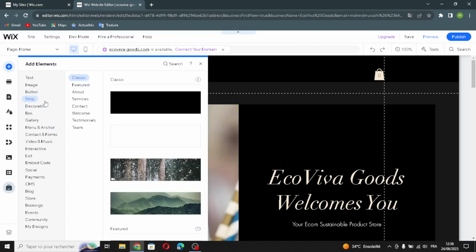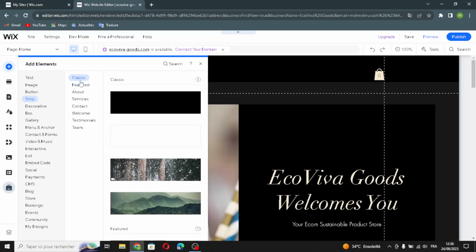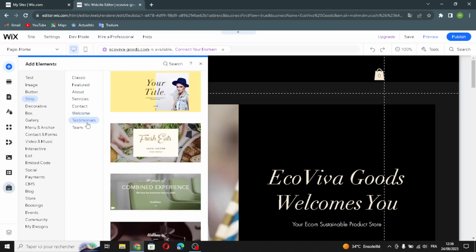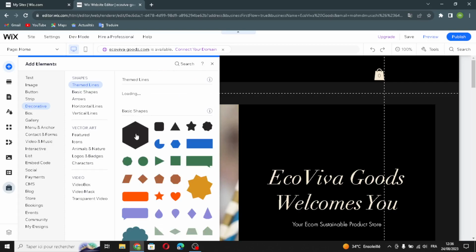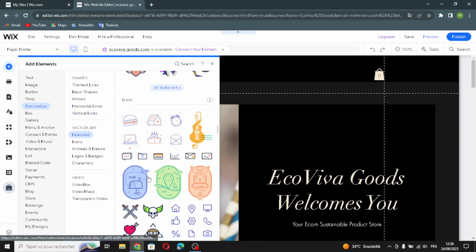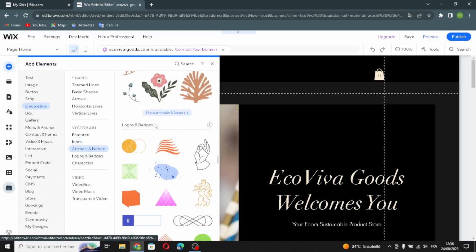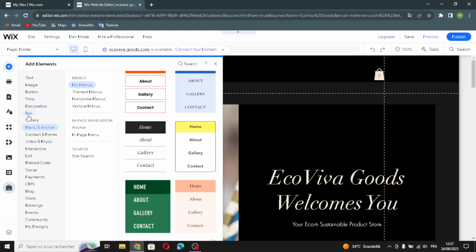So let's move on. Strip here if you want to manage your strip, featured or services, contact, testimonial here if you want to add anything you want. So decorative if you want to add more decorative things, basic shapes, the rows, horizontal lines, the vertical lines, featured icons, and animal and nature, the logos, the badges, the characters. So that's it. Let's move on to the boxes here.